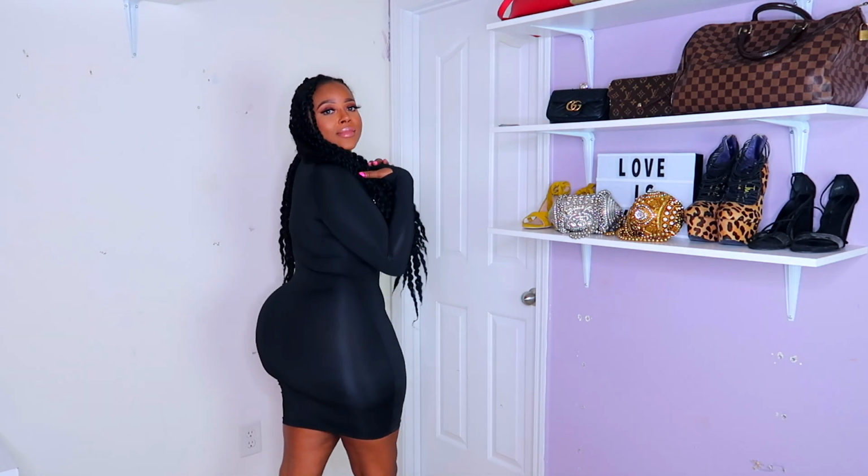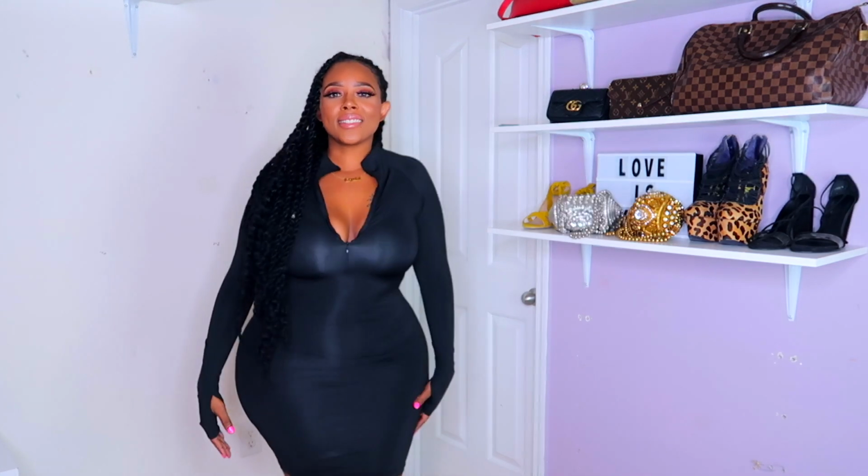You can dress this up in heels, but like me, I wore this before with my Balenciaga trainers. So yeah, this is a cute dress. It will serve body. You will feel good and comfortable in it, and it's super, super cute.